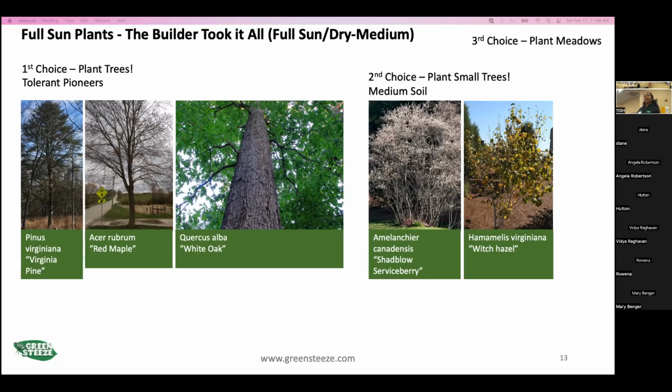With the pines, they kind of create their own area though. They can become a little bit of a monoculture. Red maples as well. These are all kind of pioneers, so they're really good at being prolific. I'm often digging up a lot of these and donating them, because they can't all come up in the spaces that they're in. Over here where it says second choice, this is kind of a go-to for me.